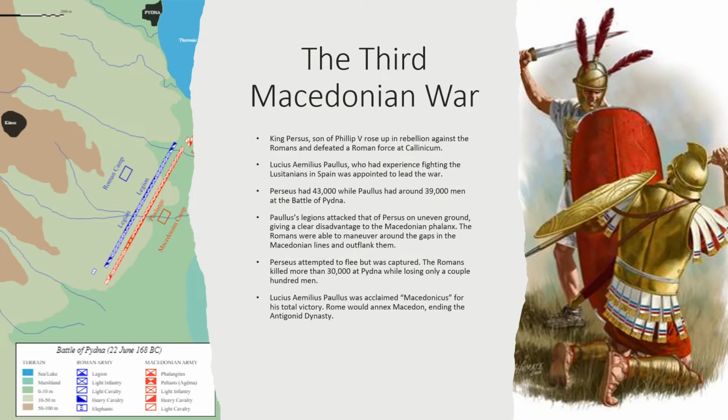The son of King Philip V, King Perseus, decided to rise up in rebellion against the Romans, and he actually defeated a small Roman force at the Battle of Callinicum. But then the Romans appoint Lucius Aemilius Paulus, who had experience fighting the Lusitanians in Spain, and they meet at the Battle of Pydna. Perseus has around 43,000, Paulus has around 39,000, and the battle is very similar to Cynoscephalae. Paulus's legions attacked the phalanx of the Macedonians under Perseus on uneven ground, and the phalanx is at a disadvantage, causing gaps within the Macedonian infantry, and the Romans are able to take advantage of that and go through the gaps, outflank the Macedonian phalanx. During the battle, when Perseus sees this, he begins to try to flee, but he ends up getting captured instead.